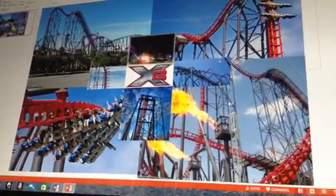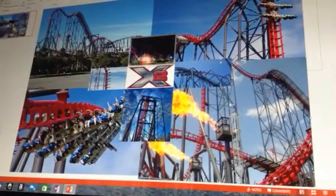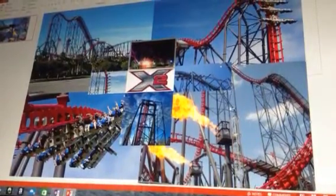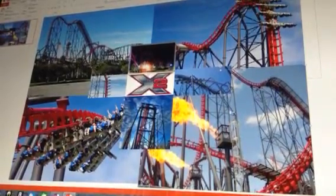Next up, we have the speed. Speed is 76 miles per hour. We are giving this coaster a 7.5. It's right in between its 70 and 80 mile per hour point, and that's why we're giving it a 7.5. It's a very, very nice pace, especially for a ride like this.